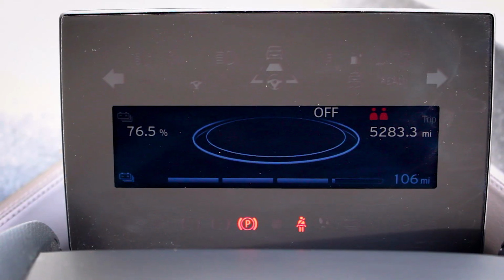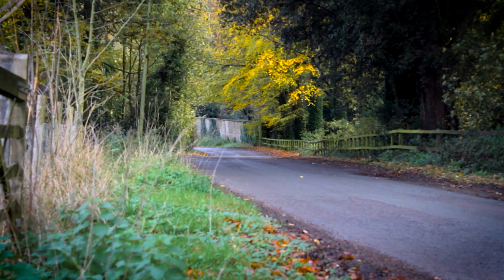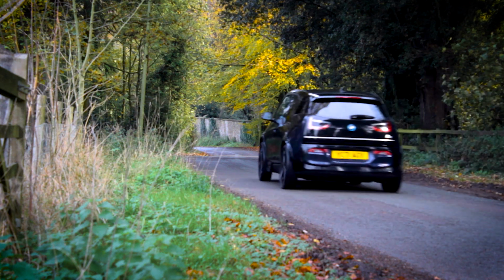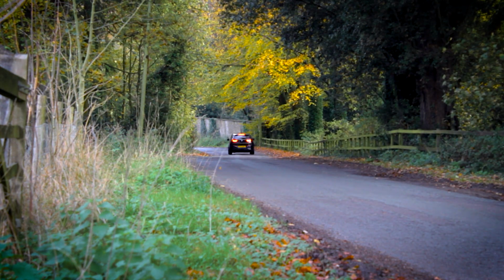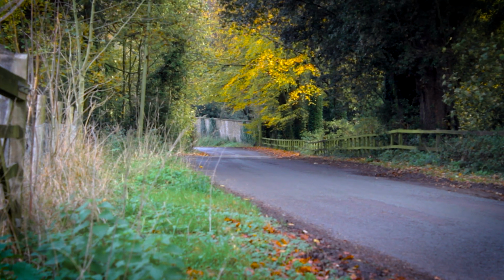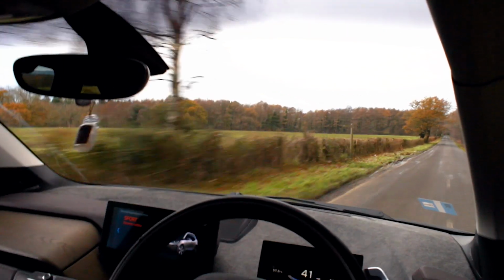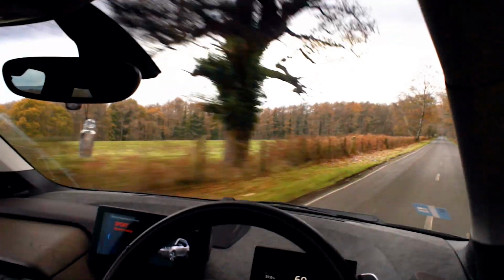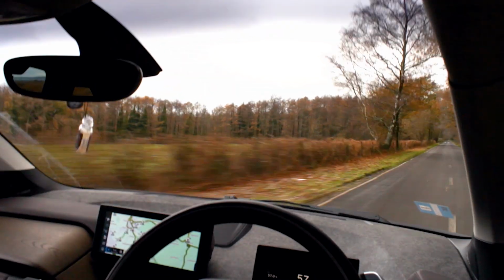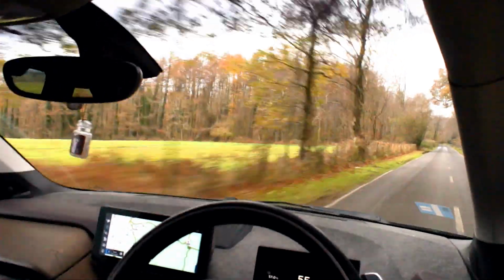There are 4 main driving modes, being Sport, Comfort, Eco Pro and Eco Pro Plus. And they all do have a purpose, and I found myself using all of them at some point in time. The main effect of changing the driving mode is the steering and throttle response. There's no adaptive suspension in the i3. Sport makes the throttle response much sharper and gives you instant torque, as well as adding weight to the steering. Comfort is best for more relaxed driving, and then the 2 Eco Pro modes allow you to try and conserve energy if you need that extra range.